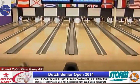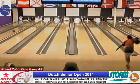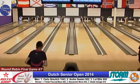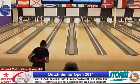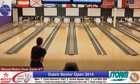This must be a strike. There is a strike. Perfect strike again. Now it's interesting, because Oldfield has a split. What does he pick? He picks 2. That means his total score is 250.